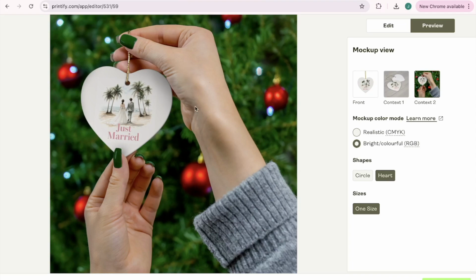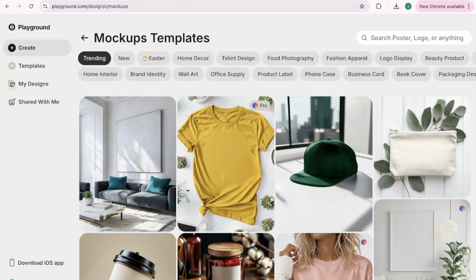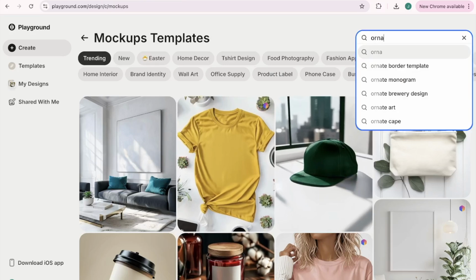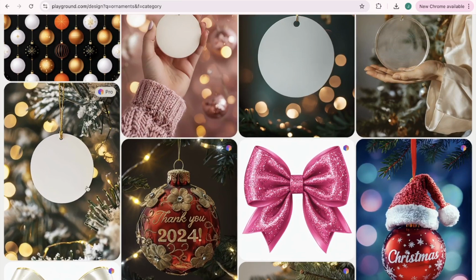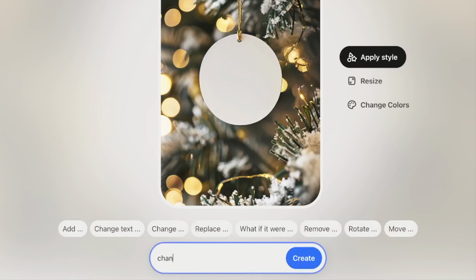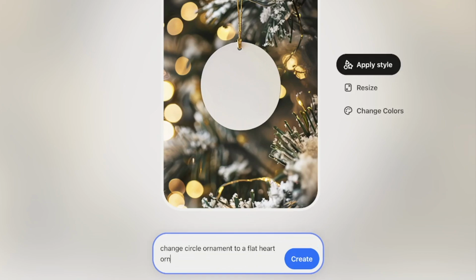I also wanted to show you, you can come to Playground, and Playground also has mockups too that you could play around with. So let's say I want to type in ornaments. You can choose any of these and tweak them to how you would like. So I'm gonna click this circle one here because it's pretty flat and looks ceramic. And then I could say change circle ornament to a flat heart ornament.